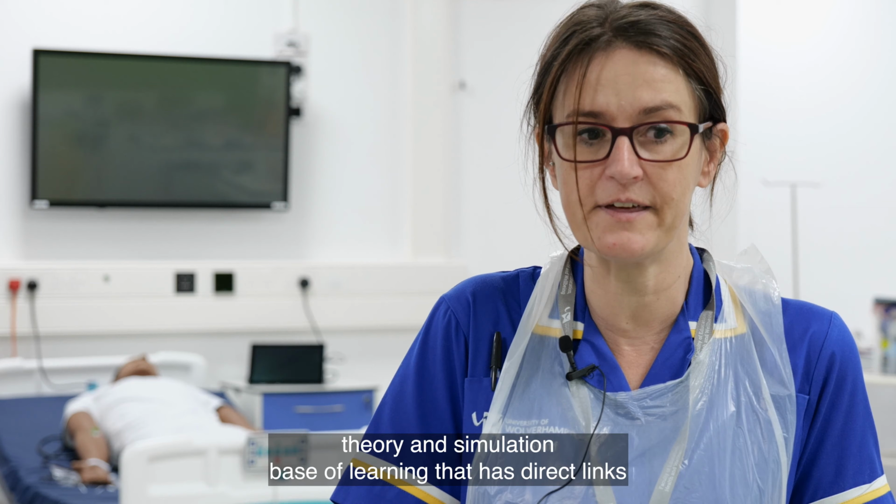So we have a range of different facilities here. In this skills lab, we have our sim men, our sim mannequins, so we can actually replicate real life situations and scenarios with the students in a safe manner and be able to educate them so they're better prepared for when they go out onto their placements. We try and replicate as much as possible.